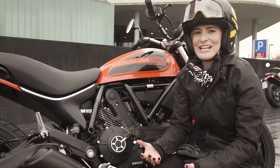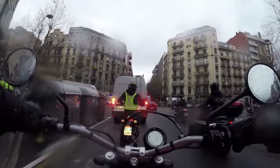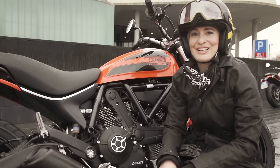This has got an air-cooled engine and it's running pretty hot after being sat in the traffic in Barcelona's city centre for what seems like hours. But on a day like today when it's raining, pretty cold, it's doing me a favour, keeping me nice and warm and drying off my legs.